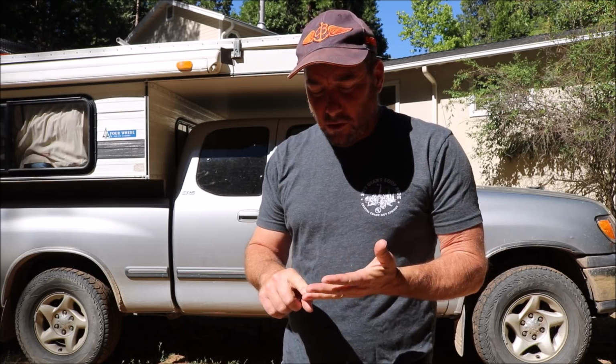Just got back from a 16 or 17 day, I'm not sure, family adventure in the Toyota Tundra and the Four Wheel Camper, over 1,800 miles covering Northern California, the deserts of Eastern Oregon, and a great loop through central Idaho. It's now time to clean the camper.